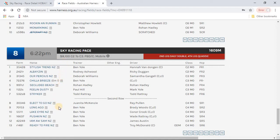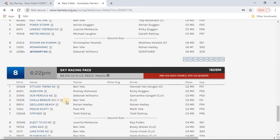But then you got Lake Air, who's back to old form and ready to fire. If the races run to suit, is always dangerous. Feeling Dusty's the one I'm leaning to. Just think he's got a class edge on them. Secluded Beach, I think, will go better than his first up win. Like, he only just beat I Am Awesome last time, but I think he's the logical danger. Yeah, so, but I do think Dusty, backing him is another issue because you're not entirely sure where he's at, but it all comes down to price, I suppose.